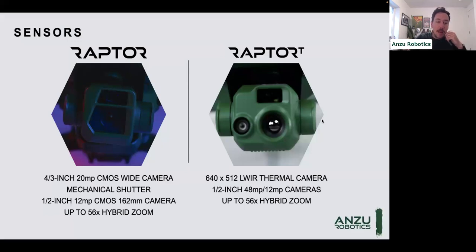And then there's also a half-inch 12 megapixel sensor, which allows you for that hybrid zoom. So you could get up to 56 times zoom. So even if you're standing away from the object, you're able to zoom in and get more detail on the Raptor. On the Raptor T, you're having that same capability.